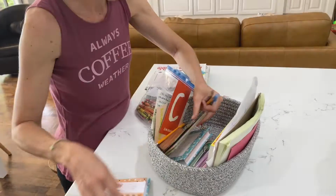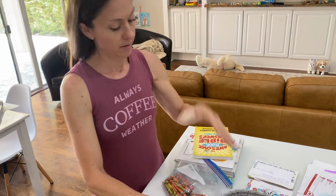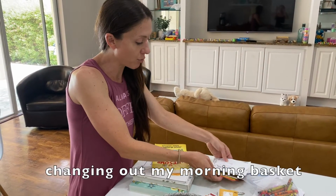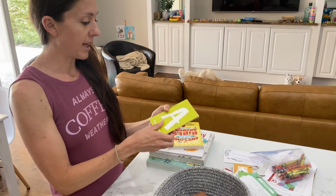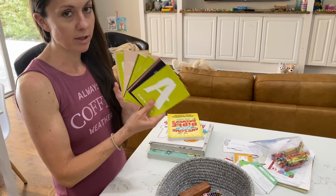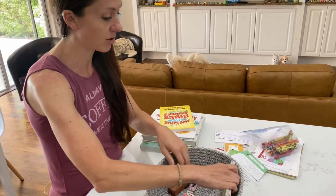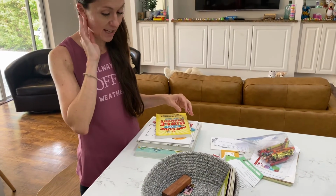All right, so now I'm going to redo my morning basket, so you guys get to see what my morning time will be with my kids. I'm going to redo my morning baskets for the summer. I'm still going to keep these God attributes letters in here because every once in a while I will go through these again with the kids. I think they're just a great resource to always keep in the back of my kids' minds.